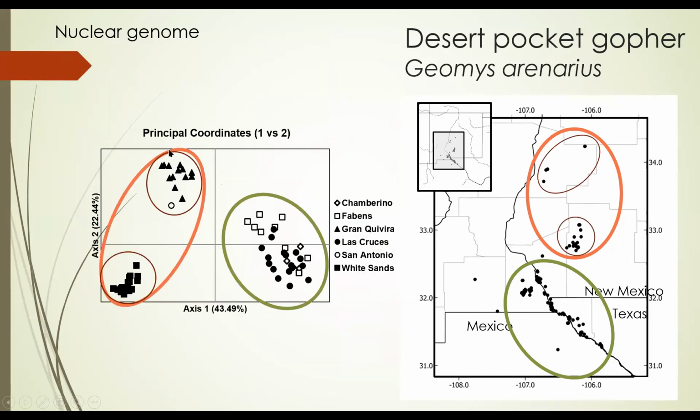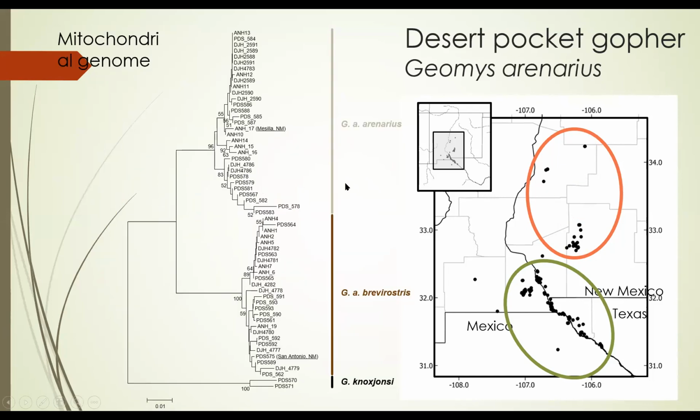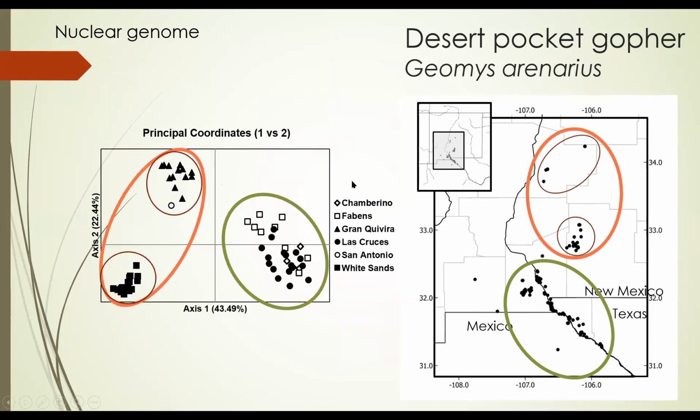And that's based on the DNA in the mitochondria. If we look at the DNA in the nucleus, we see something even more interesting. So each symbol is one gopher, and it shows where they're collected from. So the green circle, these gophers are from this area down here. And the ones on the left-hand side of the diagram, they are in the orange region up there. So we separate those two forms again here, but within the orange group, we find two distinct groups as well. So the groups in the far north are genetically different than those further south here.